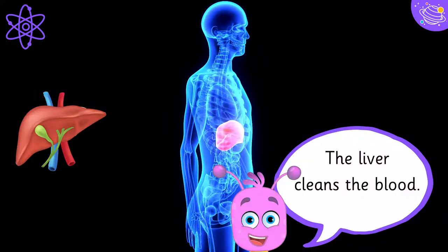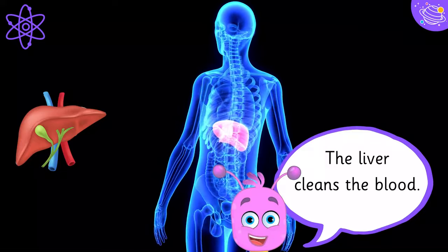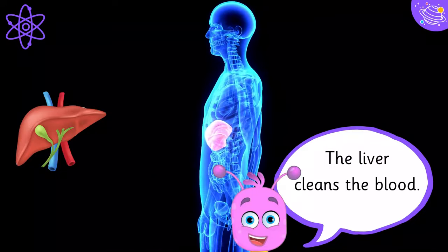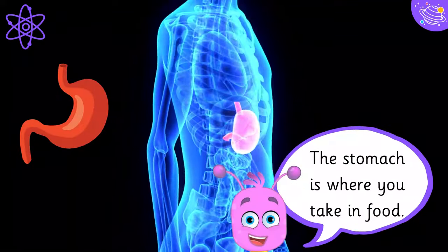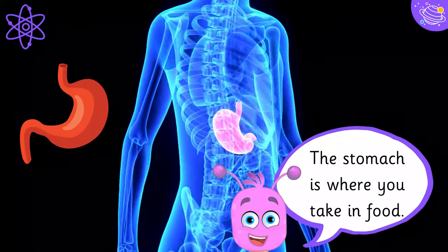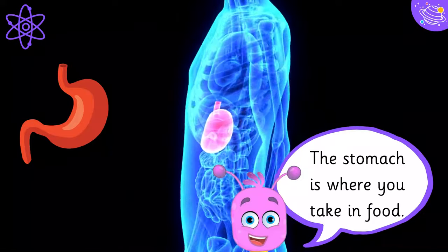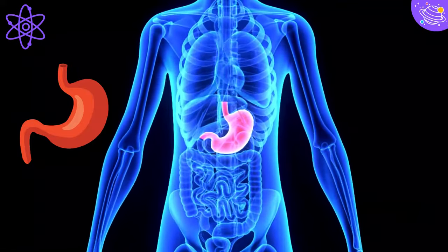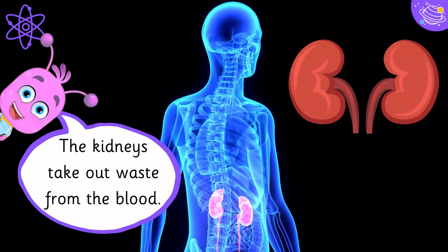The liver cleans the blood. The stomach is where you take in food. The kidneys take out waste from the blood.